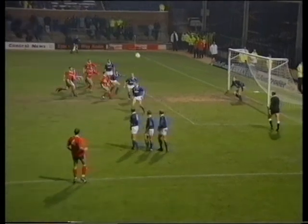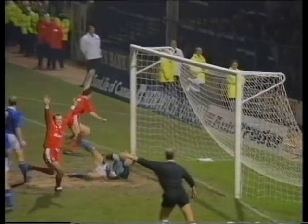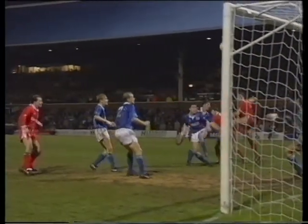So a lovely weighted ball over to that back post. Here he comes, he climbs, punches, and there it goes, just over the goalkeeper's left hand. Great power. It's a lovely floated ball, great power in the head.